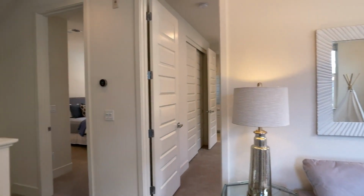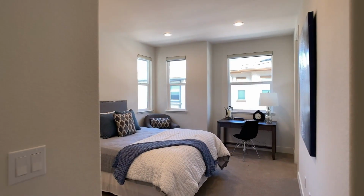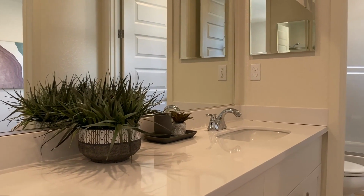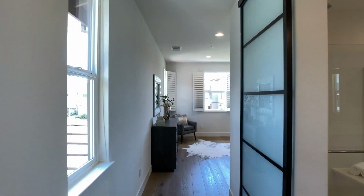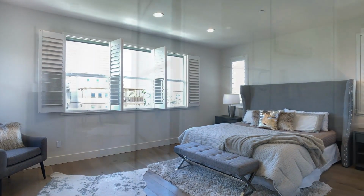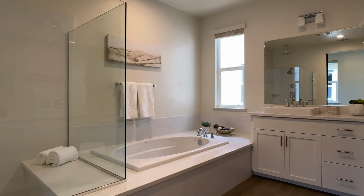The spacious middle floor shares 3 bedrooms, an office space, and a laundry room. 2 of the bedrooms share a Jack and Jill double sink full bathroom. And the owner's suite offers views of Rectangle Park, and a spa-like bathroom with a walk-in closet, offering peace and tranquility.